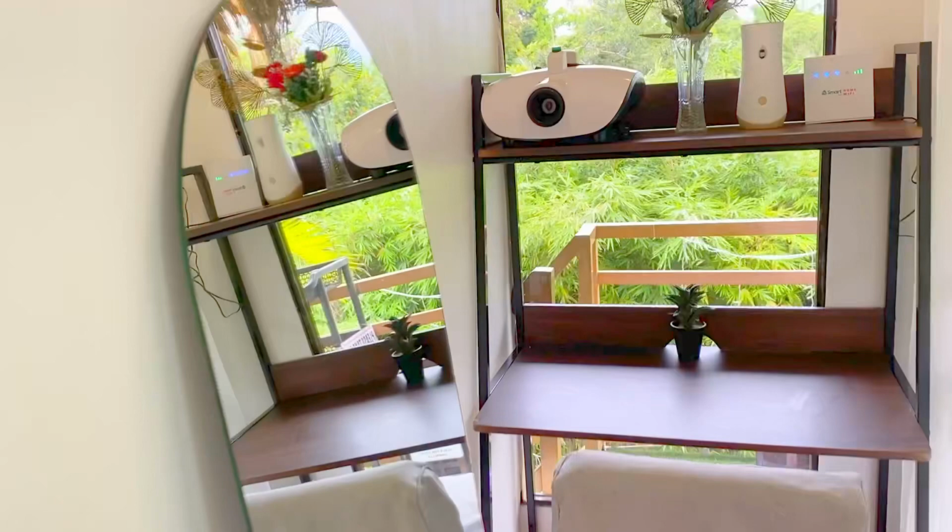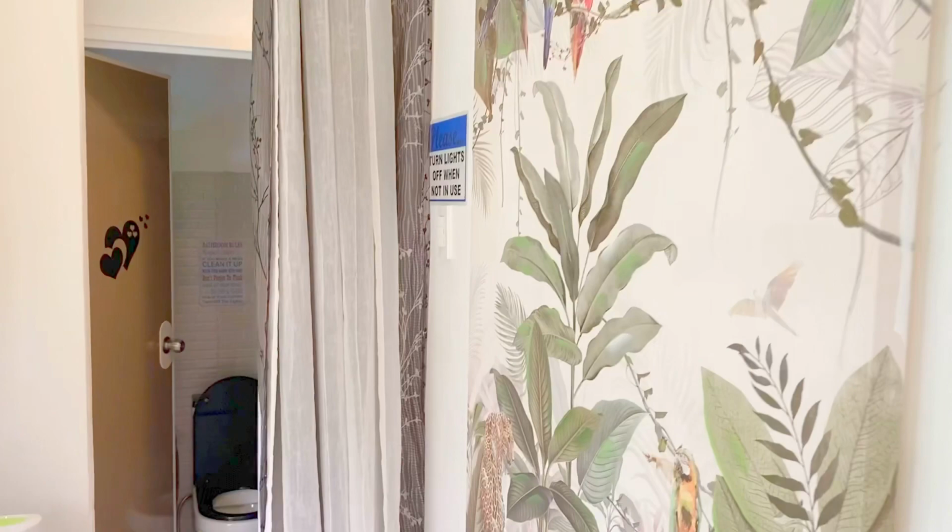They have this area. A full view mirror. And there's a study table. The bathroom is right here. It's a small bathroom, it's just small. Let's turn on the light.